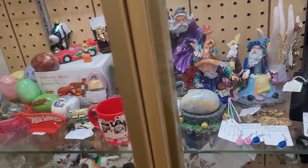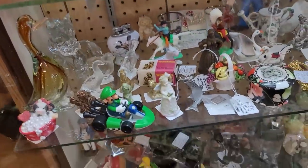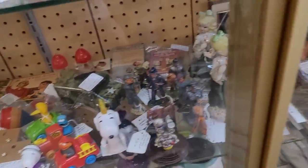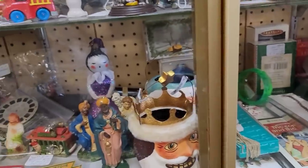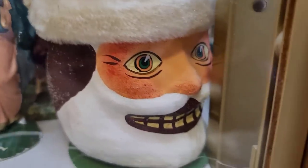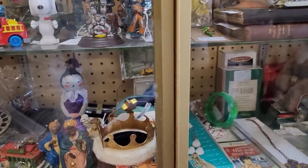Now I will say here on the main level, while we're looking in this case, there's a lot of more contemporary kind of things, and that's totally okay. It is a Stitch in Time antique and gift mall, so we do have a variety of different items. He's interesting. He looks a little contemporary. I'm relating to this expression right now, not gonna lie.